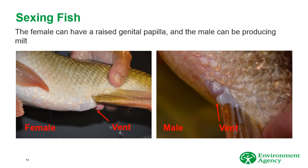Obviously, we've already sexed these fish on the bank, and in this slide you can see how easy it is to sex certain species. You can see there, this is the female barbel with quite a large protruding papilla, and the male has a fairly small one, and he's already producing milk. With species like barbel, it's very, very easy.